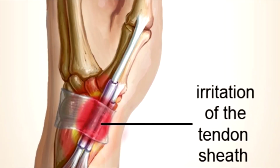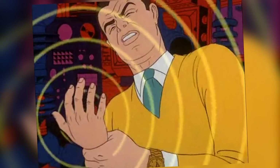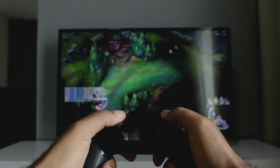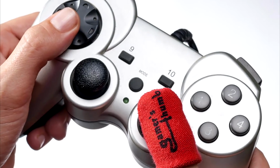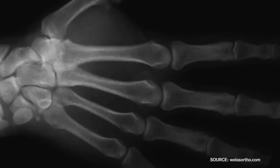Apparently, this is due to repetitive action or repetitive strain on your thumb tendons, which then leads to them becoming inflamed, and then you're in pain and you can't move your thumb much. And apparently, gaming is a common cause of this. This is thumb pain after playing video games, pain and swelling near the base of the thumb and wrist pain that gets worse with movement, or a catching or popping sensation when moving the thumb.